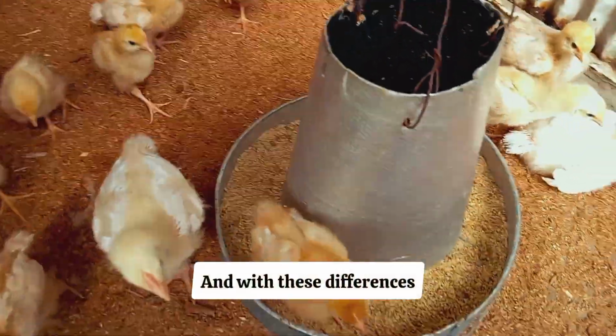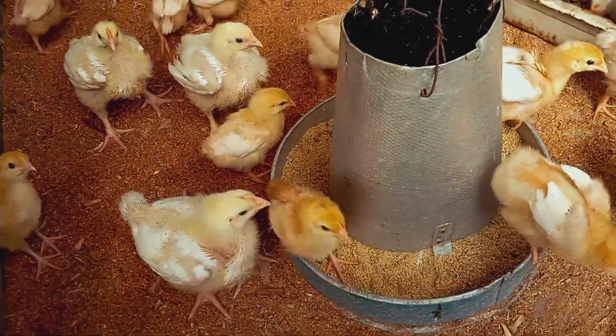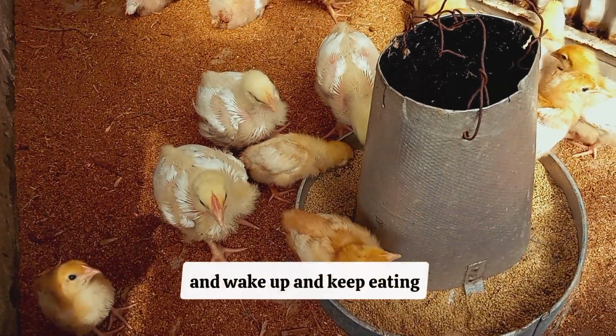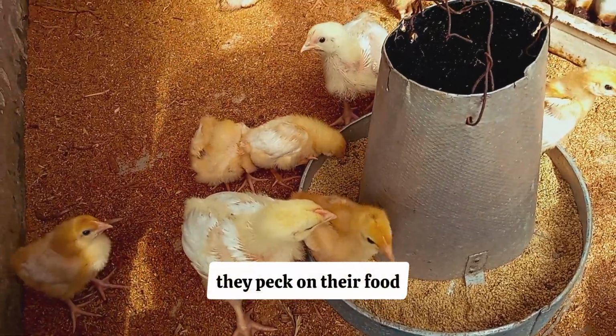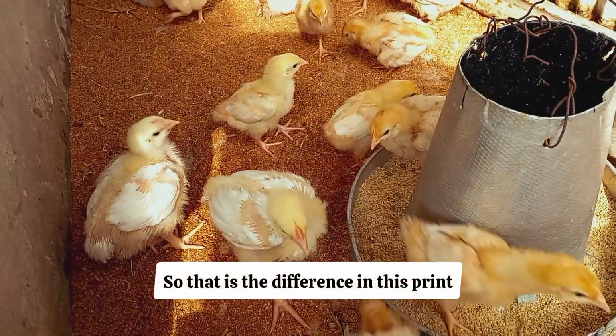With these differences, their feedings are also different. The broilers eat and sleep where they are eating, and wake up and keep eating. The laying birds don't eat as much compared to the broilers. Whereas the pullets, they just come, peck a little, eat a little, and they go to play. So that's the difference in this breed.